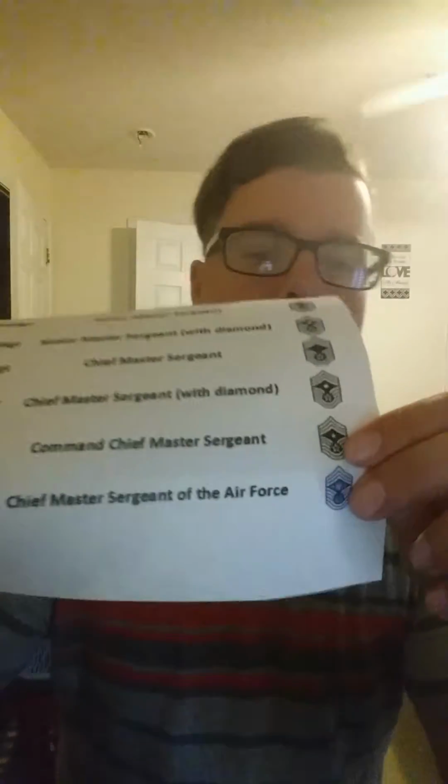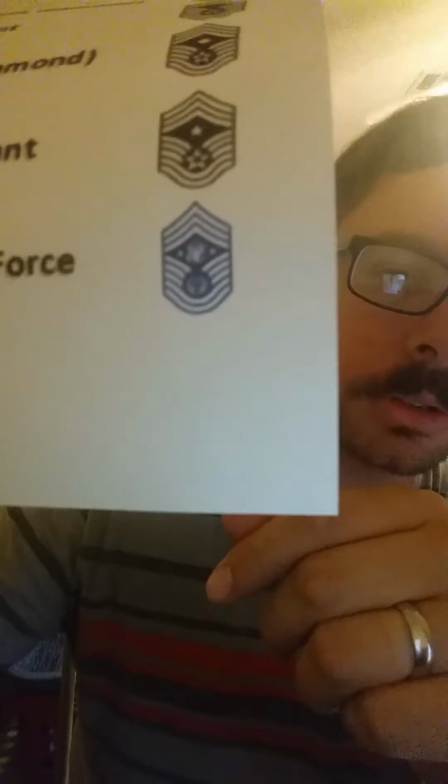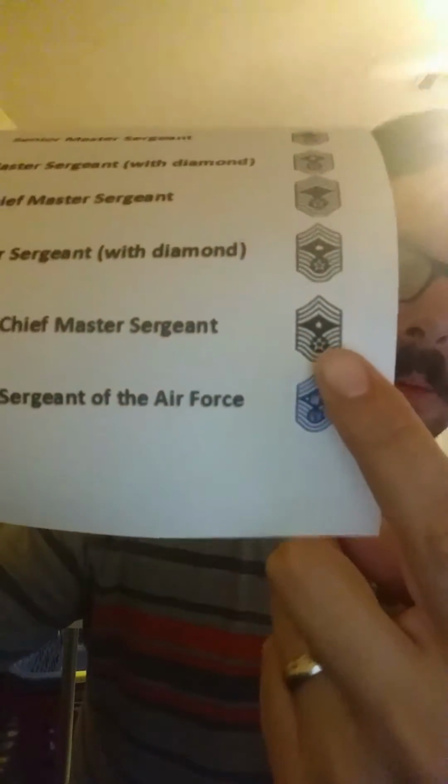Then after that, this is the Chief Master Sergeant of the Air Force. He's got the bird, 2 stars, and then you see here he also no longer has the same star there. He has the wreath, I believe. Yep, the wreath, and he has the eagle holding the arrow's crest in there. That is the top enlisted person in the Air Force. There's only one of those.